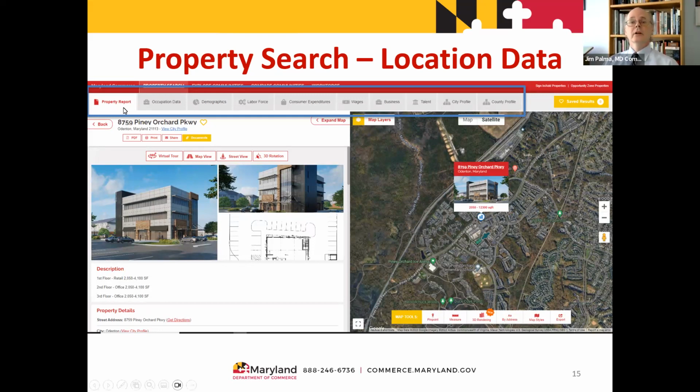And up in the top here, once you click on an individual property, you get a slightly different toolbar of tools where you can get the report, which is what we're looking at. And by the way, you can print this report. You can download a PDF of this report. You can generate a link and share this report with somebody else. So it's made to essentially create property reports for you that you can use for other purposes.